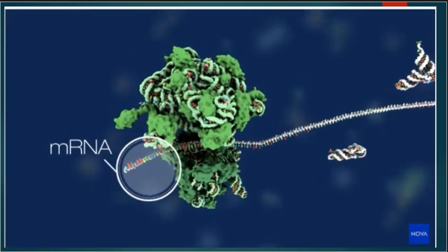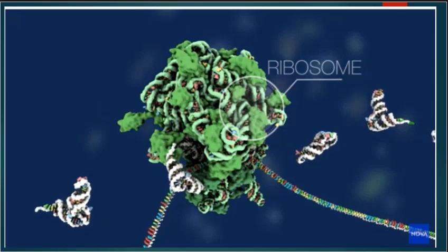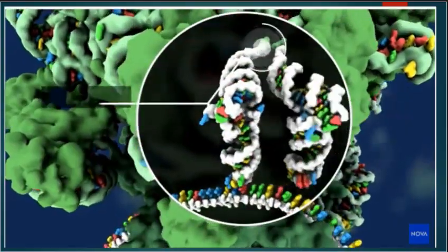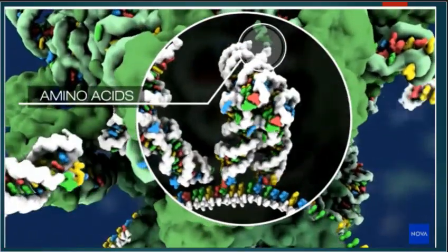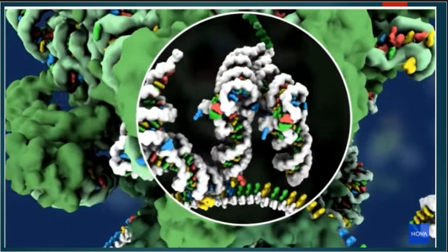Our mRNA drifts until it runs into a ribosome, a protein-making machine. The ribosome clamps down around the mRNA. tRNAs, just like the one we made earlier, drift in. The messenger RNA carries a coded message, which the tRNAs translate into amino acids, the language of proteins. This process, translation, proceeds down the mRNA, creating a chain of bonded amino acids.